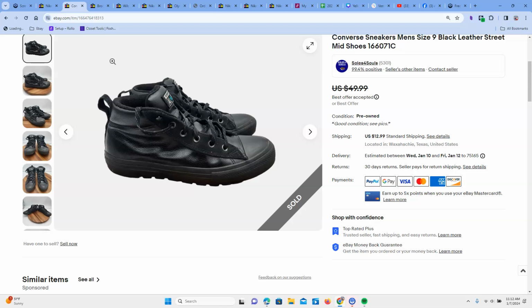All right, next up at number 9, we have a pair of Converse sneakers. What made these good is that they're all leather, full grain black leather, men's size 9. With shipping and handling, these sold for $49.91. I remember picking these up. I got these for $1.